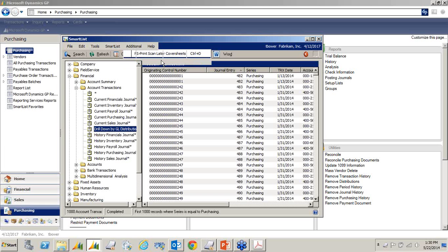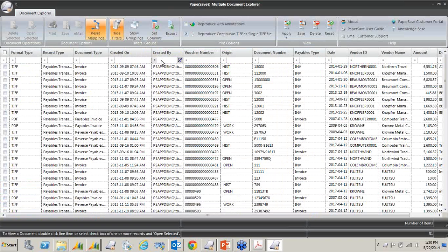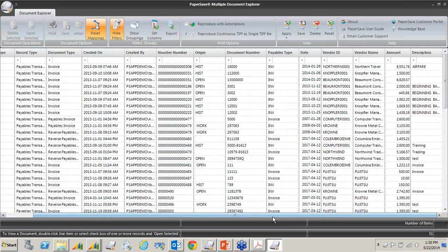Now, this is showing you, let's say you're preparing for an audit, and your auditor wants to look at all supporting documents for a transaction coded to a certain GL account, maybe for a time frame, maybe over a dollar amount, whatever that criteria happens to be. Now, within a couple of clicks, we've been able to pull that whole list. Every document is represented as a row, and the columns of information help us identify what record or transaction the document is associated to.